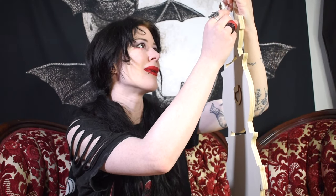Online, I ordered this cauldron stack right here. Thought this would be perfect to paint and put in my Harry Potter room. So that's my intended use for this. The price on this is, where are you? Oh, this was originally $19.99 for this stack of cauldrons.